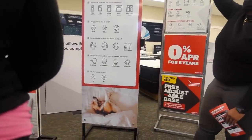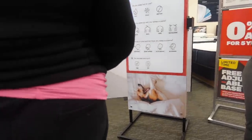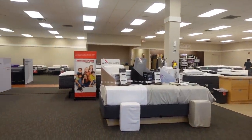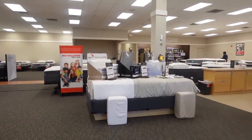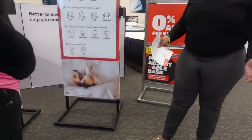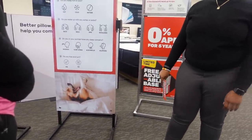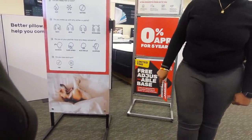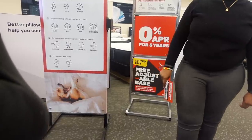Okay. So the way we coordinate the store is separated by three different types. Everything on this side here is going to be our specialty beds. In the middle here is going to be your traditional innerspring. And then on the left here are going to be your hybrids, like half foam, half coils. So we can try out a mixture of all three. You can tell me which one you like the best. Do you typically like something softer, medium? Soft. I tried this one. I just tried this one over there.